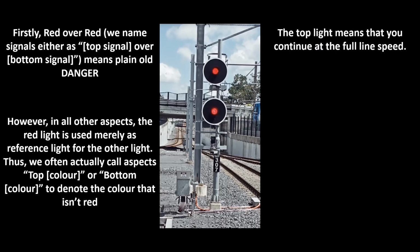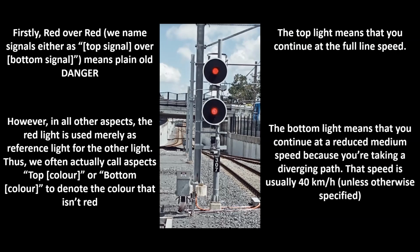The top light means that you can continue at the full line speed. The bottom light means that you can continue at a reduced medium speed because you're taking a diverging path. That speed is usually 40 kilometers an hour unless otherwise specified.